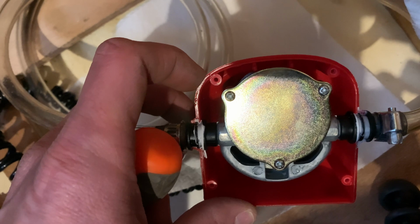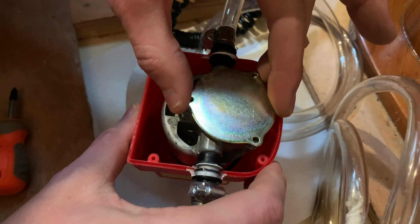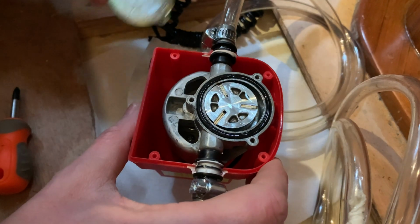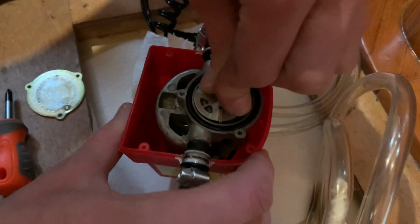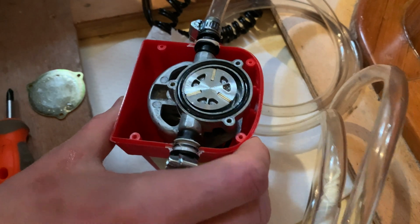So instead of running to the shop and buying a proper pump, I actually concluded, how hard can it be to fix it? So let's just have a look at it. Looking at the heart of the pump, getting off the lid. Curious to see what we find here. Ooh. That was not what I was expecting. It feels really not smooth.